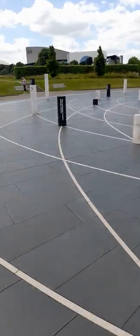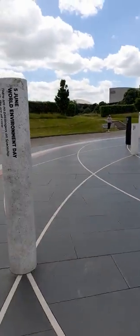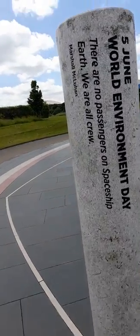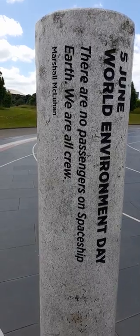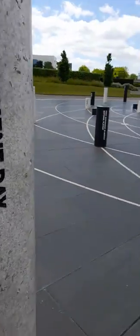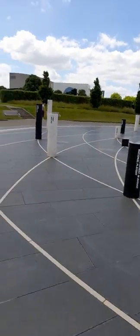Oh, okay. What do we have here? We have World Environment Day, June 5th. Oh, we just missed it by a week. There are no passengers on Spaceship Earth. We are all crew. Indeed. Marshall McLuhan.